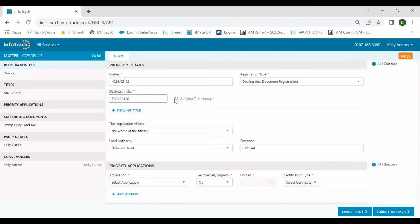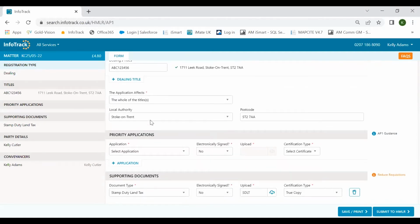Our title number has already pre-populated and verified the title for you. So it shows the address and any pending registration types, reducing the risk of cancellation of your application due to an invalid title. We've also pre-populated the local authority and postcode, so that we can now move on to selecting the priority applications we're looking to change the register with.